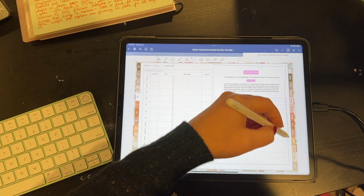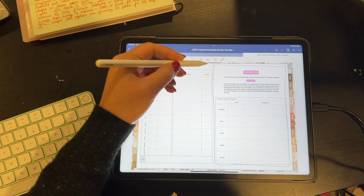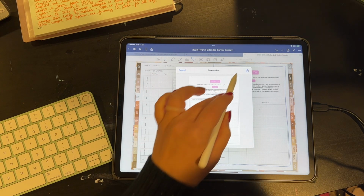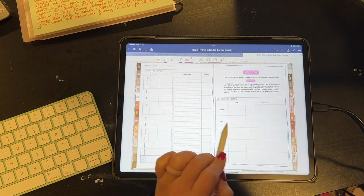And we're going to see if this works the way I want it to. I'm worried that it's not, but I'm going to see. Oh, it did work. Sweet. All right, took that as a screenshot. I'm going to save that image.